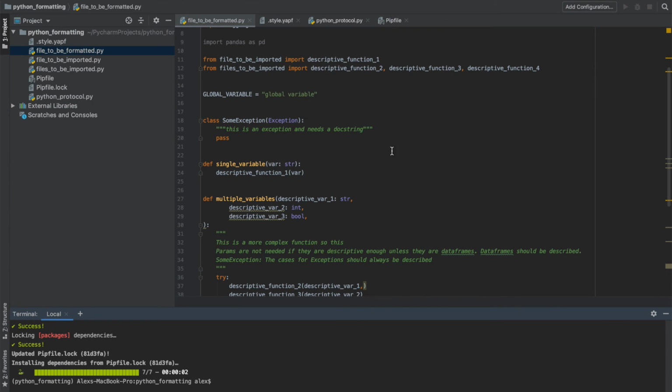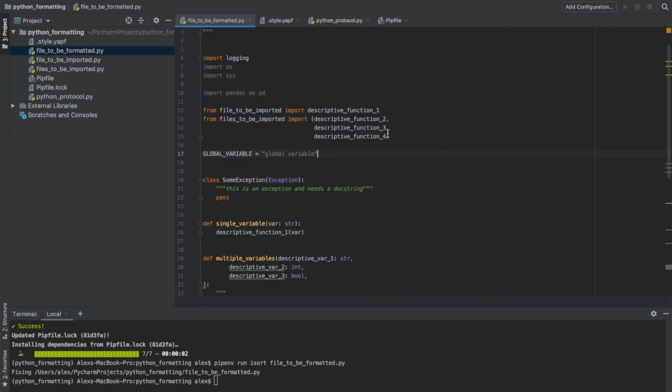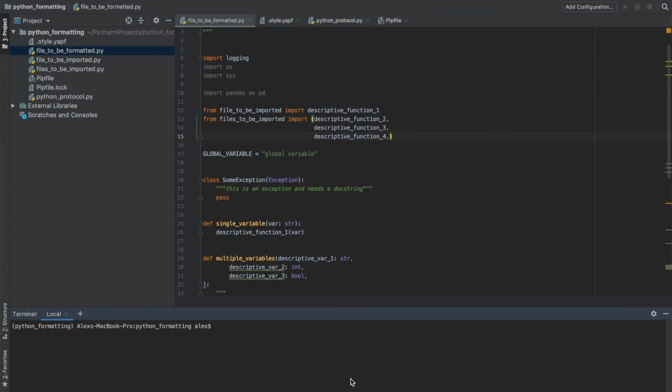Coming back to the file to be formatted, the way that I've managed to get these tools to work to our Python protocol is as following. Firstly, you want to run isort. Then what you want to do is add a comma to the end of your imports here. This is so that YAPF picks this up as a tuple and then dedents it. Then you need to run YAPF using -i to do an in-place replacement of the formatting.